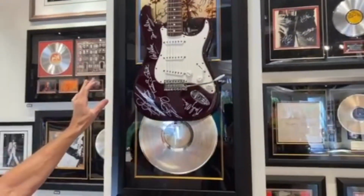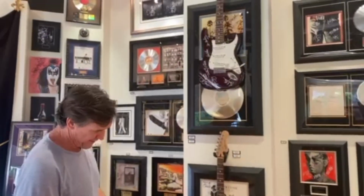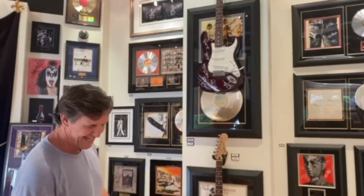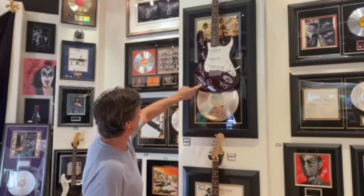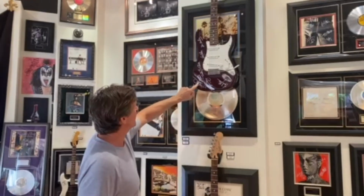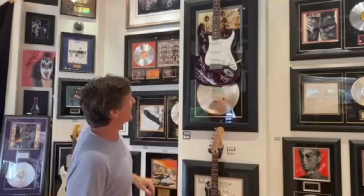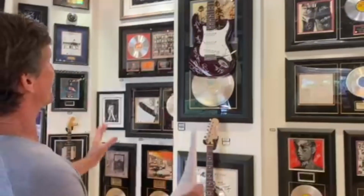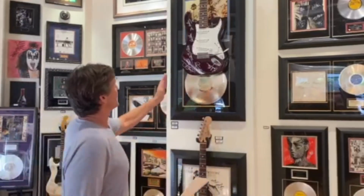And it was hand signed at the 13th annual Rock and Roll Hall of Fame inductee ceremony at the Waldorf Astoria Hotel, January 12th, 1998. And it has Randy Meisner, Glenn Frey, Joe Walsh on the curb, perfect. Bernie Leadon, Timothy Schmit, Felder, and Don Henley. And all the signatures are pristine, they're crisp, they're perfect. The guitar is brand new. And this was hand signed before they took the stage.